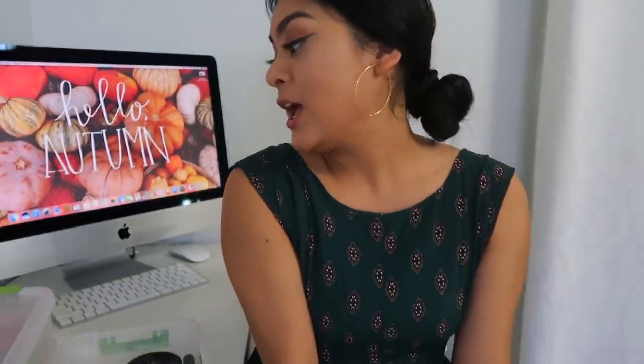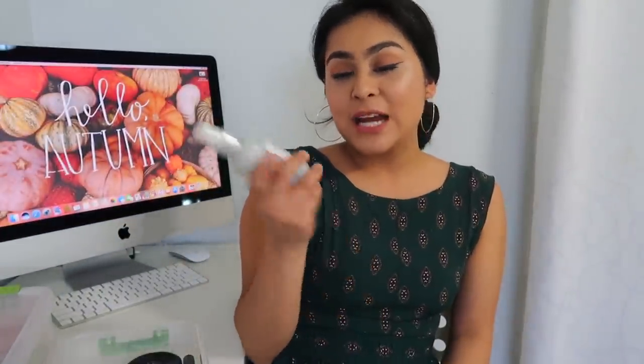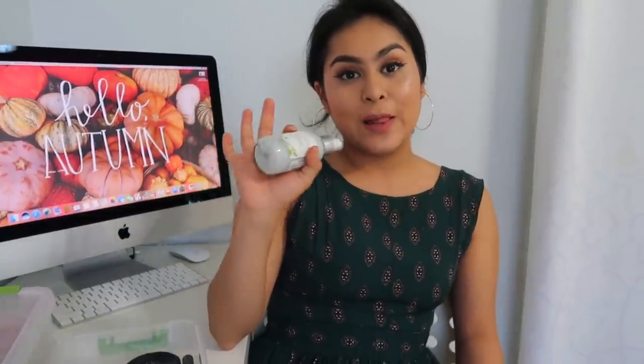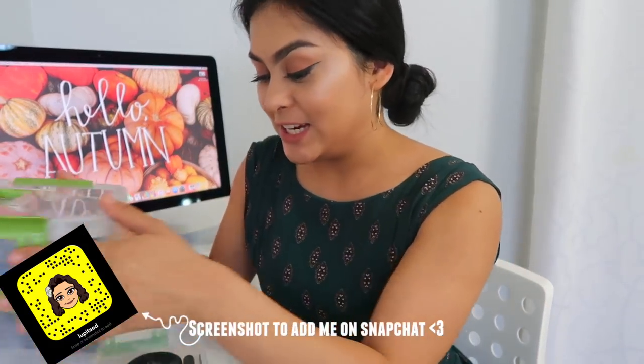It is currently 3 p.m. and I did my makeup at 7 a.m. and it is super matte looking. And I already went outside, I did a whole bunch of stuff and it kept it matte. So if you guys find this at TJ Maxx, really get it. It really does keep your makeup long lasting and it keeps it matte. And you definitely need to check it out.